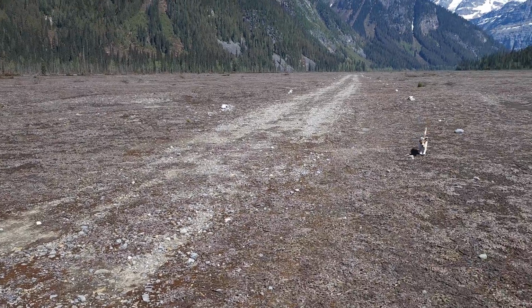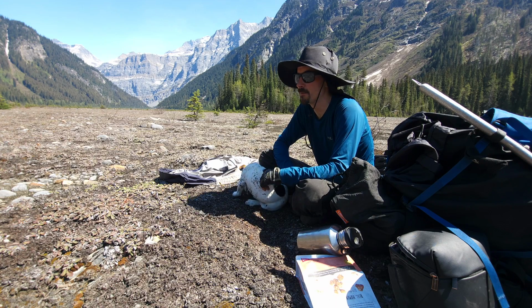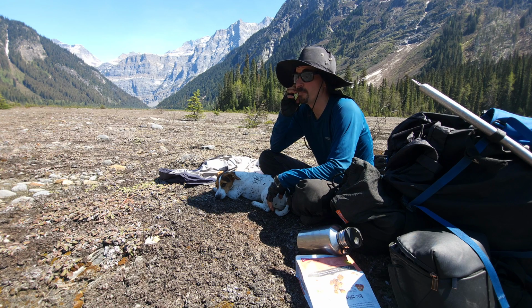It's a bush plane landing strip here. Interesting. This is a dream to be able to fast travel up this open valley. I'm just cruising and covering the distance, and the river flow is like half of what it was now that I'm further up. So the big question is the head wall. Can I get up that today?